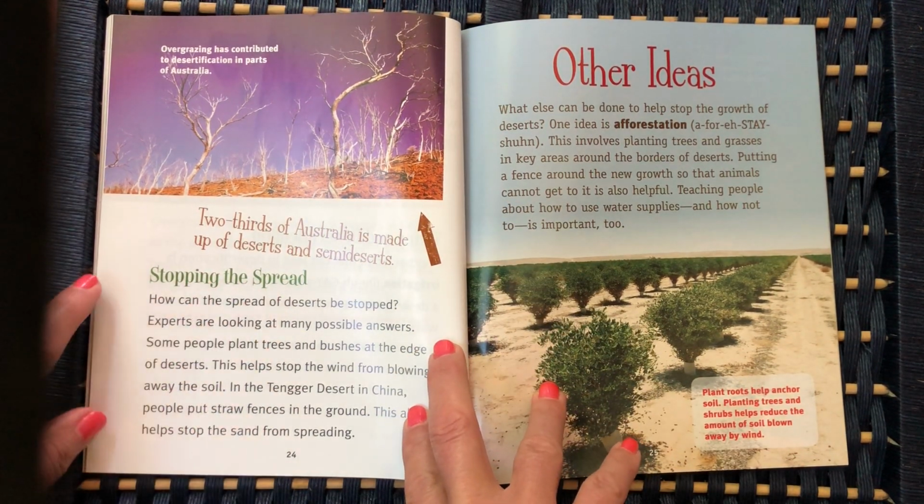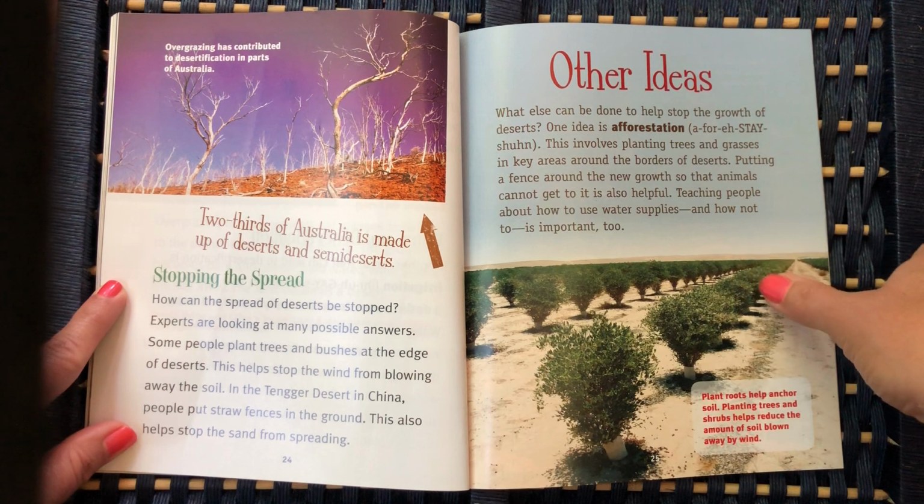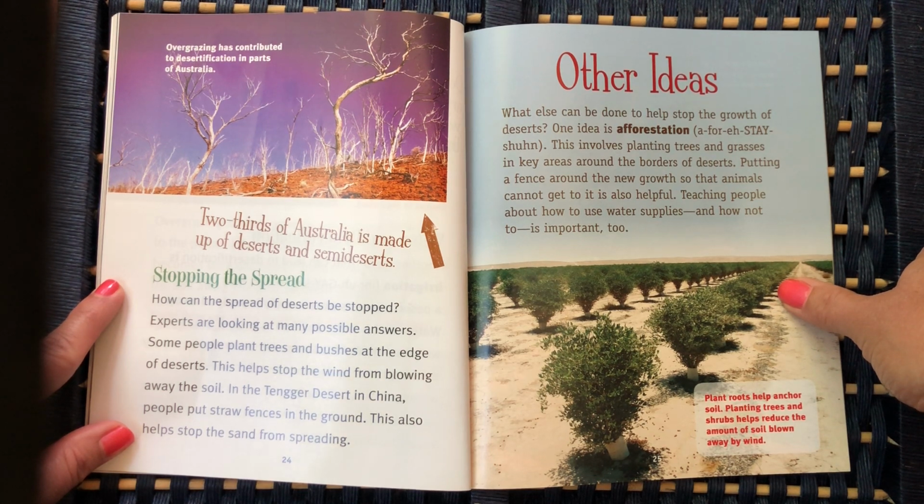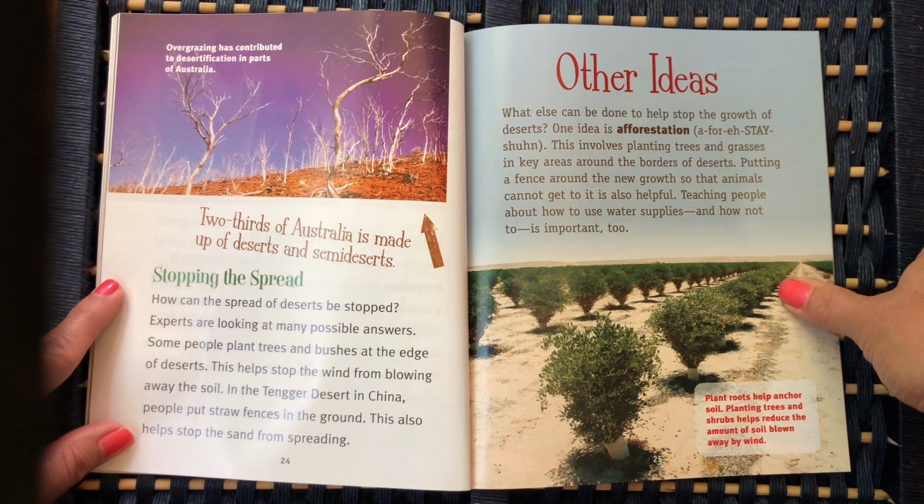Stopping the spread. How can the spread of deserts be stopped? Experts are looking at many possible answers. Some people plant trees and bushes at the edge of deserts. This helps stop the wind from blowing away the soil. In the Tinger Desert in China, people put straw fences in the ground. This also helps stop the sand from spreading.